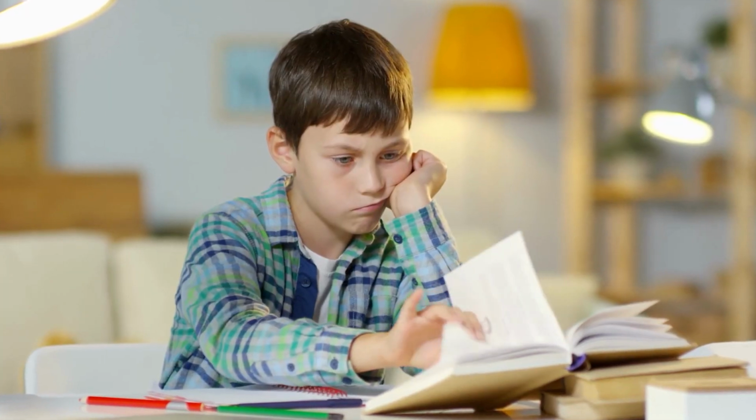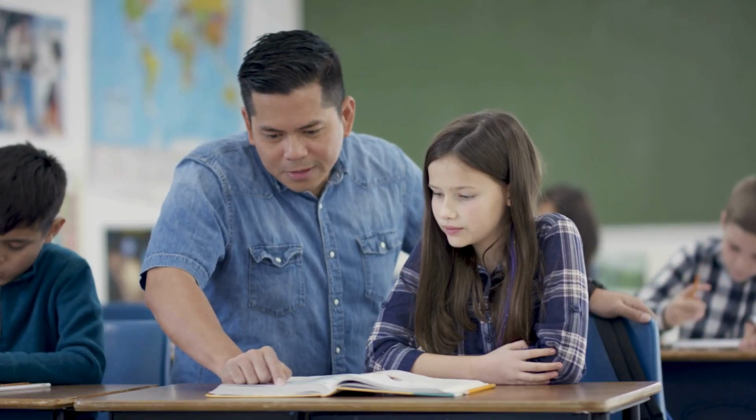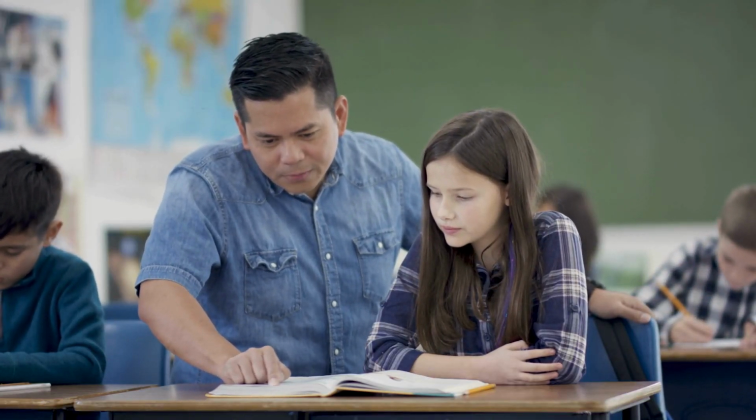So how long should an executive function coaching session be? Well, I found that 45 minutes is the sweet spot. Longer than this, and you risk overwhelming the student. Shorter than this, and it can be difficult to do the deep work necessary to develop executive function skills.